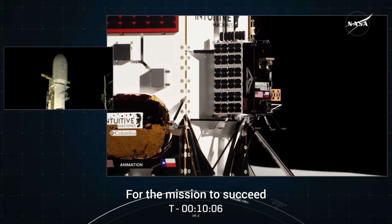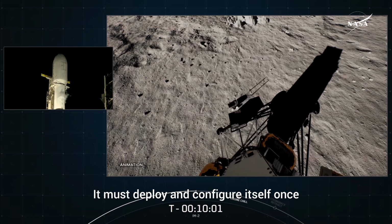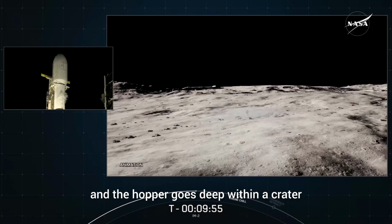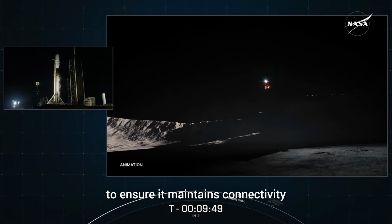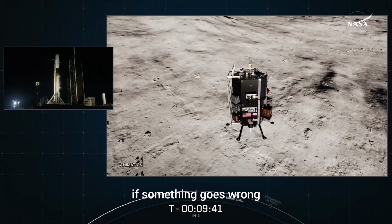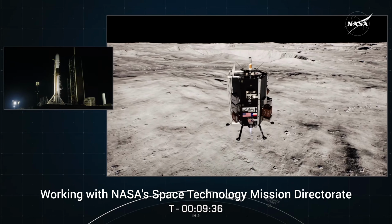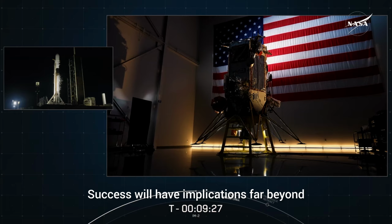For the mission to succeed, this network must be fully autonomous. It must deploy and configure itself once on the lunar surface. As the lunar rover goes about conducting experiments, and the hopper goes deep within a crater, the network must also constantly make adjustments to ensure it maintains connectivity. This is an uncrewed mission. There will be no human technician to tweak or repair the network if something goes wrong. Achieving that level of autonomy was a monumental task to undertake. Working with NASA's Space Technology Mission Directorate, Nokia plans to test the first cellular network on the moon. Success will have implications far beyond this important mission.